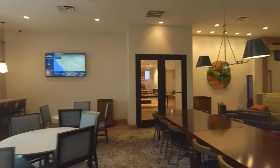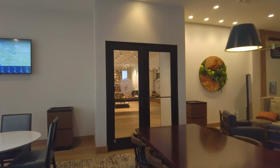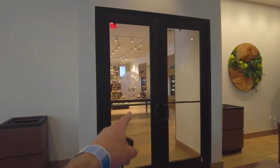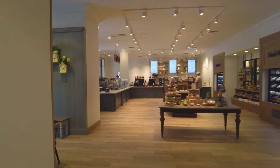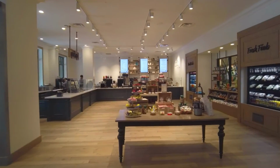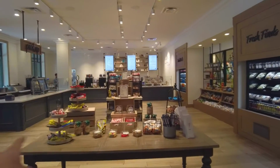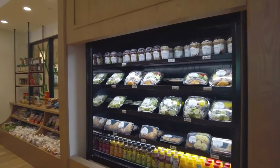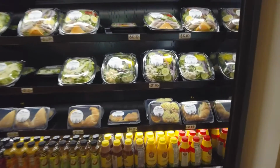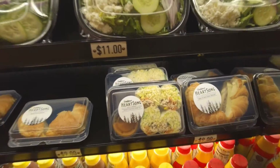Otherwise, from the lobby, continuing to the right, you have two options. You can either come in through the doors here to get to the Songbird Market. In here, they're going to be able to provide you with all of your snack requirements. They have candy bars, candy, a cooler full of salads and parfaits and juices. I had one of these chicken vegetable spring rolls. They were very interesting.